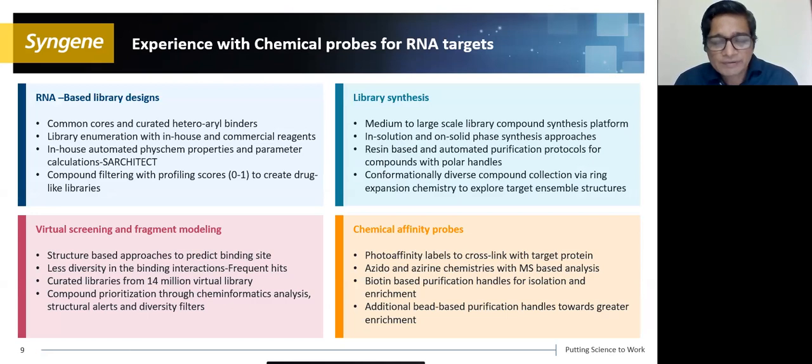At Syngene, we use different technologies and capabilities to address RNA-based small molecule programs, and I wanted to provide you an update on our experience. The RNA-based library screening approach is another one which we use very often, wherein common cores were used to derive an in-house program, which can then be used to score molecules and find drug-like starting points. These virtual compounds were then taken up for library synthesis using our proprietary standard tools, in solution as well as solid phase synthesis.